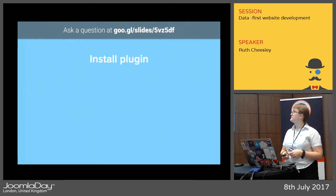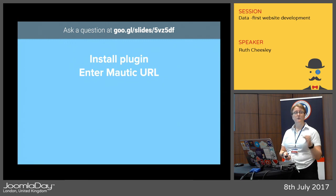And for Joomla, it's really simple. Once you set up the form, you just embed it into your website with one shortcode, wherever it needs to go, in a module, in an article, or in custom content. You install the plugin. You can get Mautic hosted for free for about 2,000 leads on mautic.com, or you can set it up yourself. And you just copy the link of where you've got it set up.